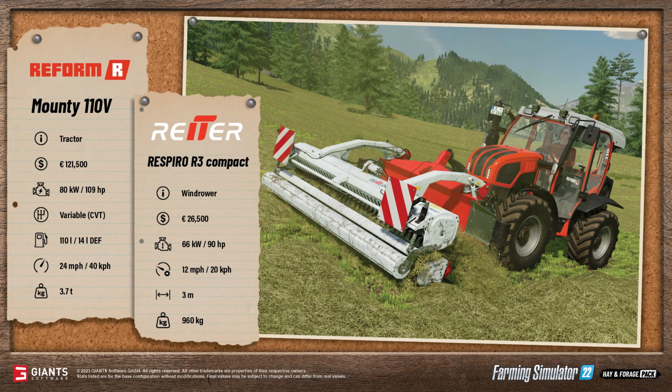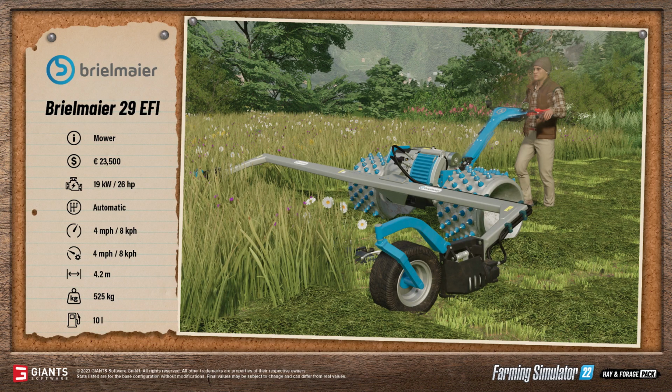Yeah, fair enough. The last one we've got for today is something brilliant. This looks absolutely awesome. The Brielmayer 29 EFI mower. Look at the state of that. That's ace. 23.5 grand to buy.